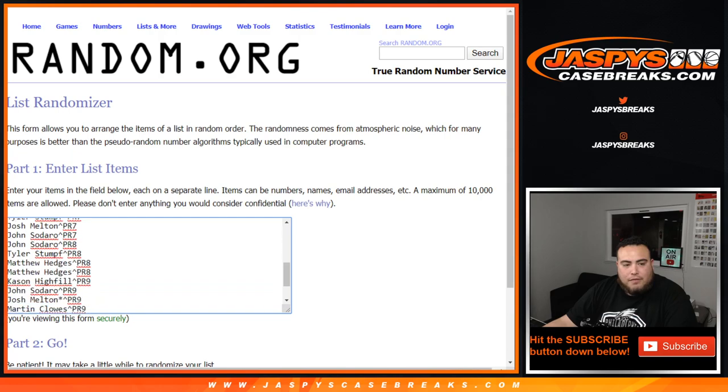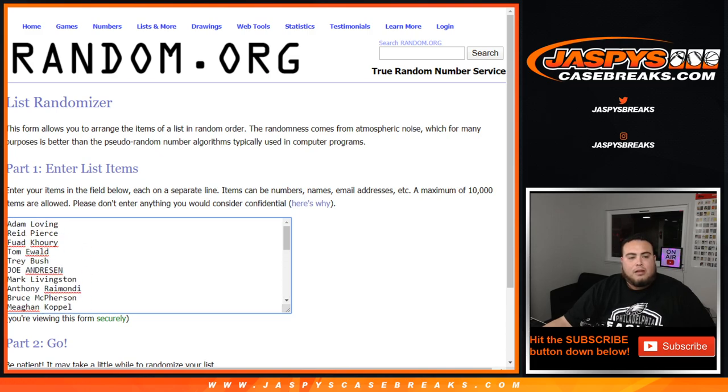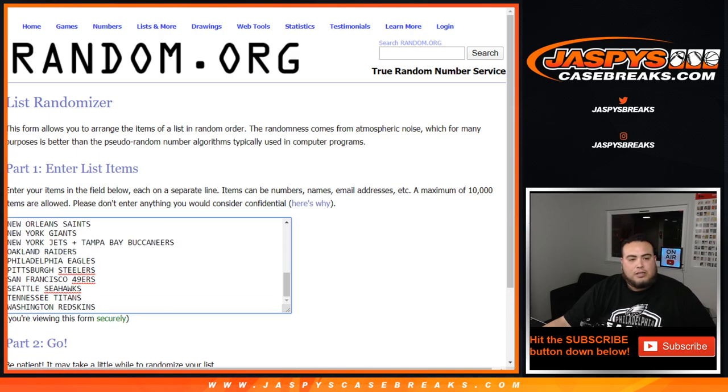So if you have the little character sign plus PR 7, 8, 9, or 10, that's how you know you got that from that break. And the rest of you guys bought it straight up, and Chad was last spot mojo there. Then the two combos: the Falcons, Houston Texans, and Jets, Buccaneers.